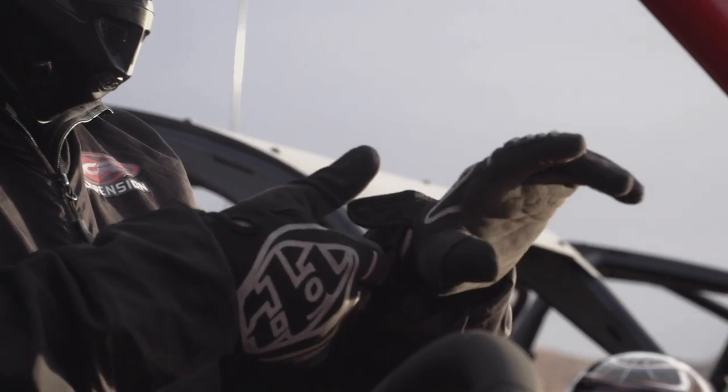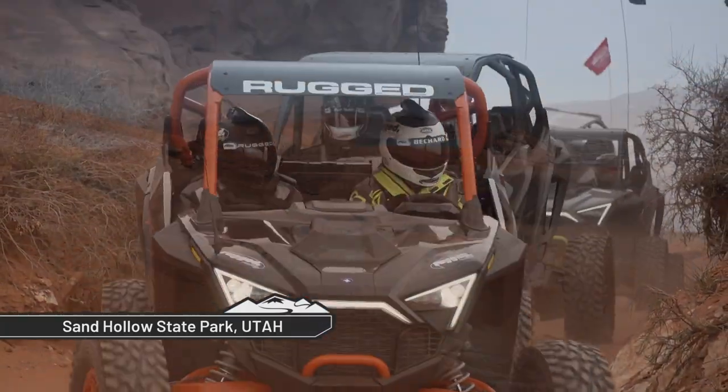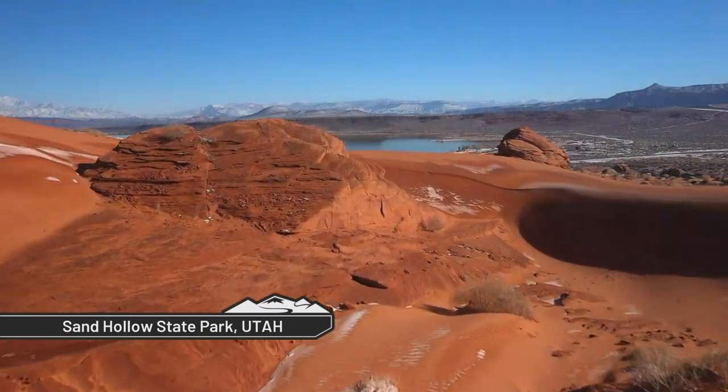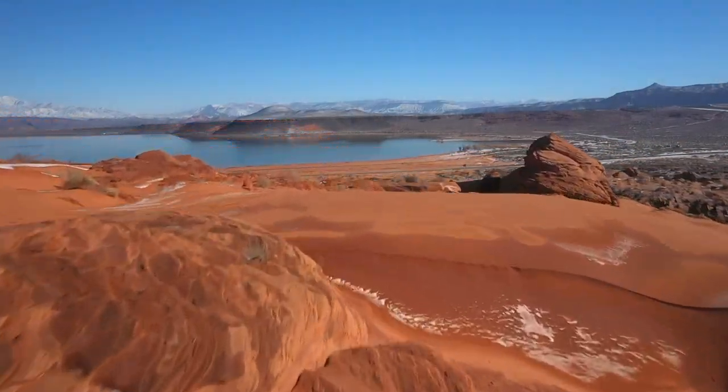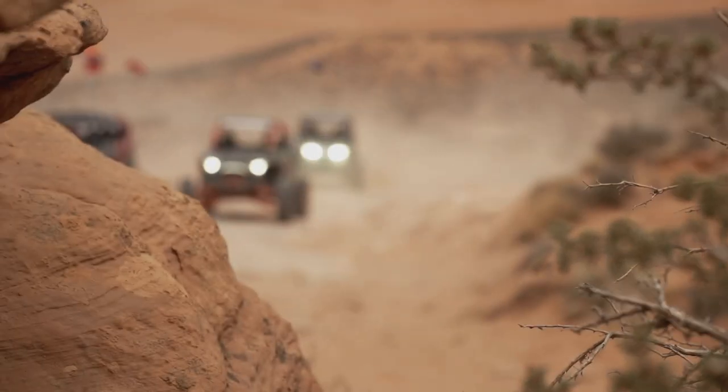Welcome back to Destination Polaris. We're at Sand Hollow State Park in Utah, and if you're looking for a destination that has it all, this is the place.